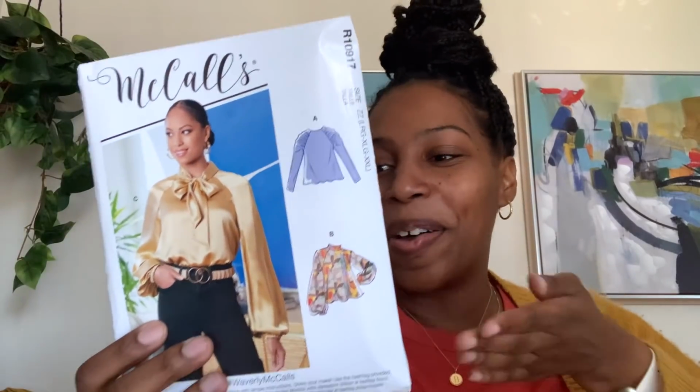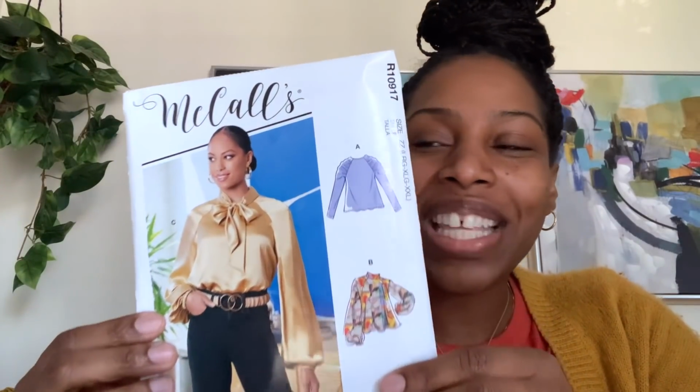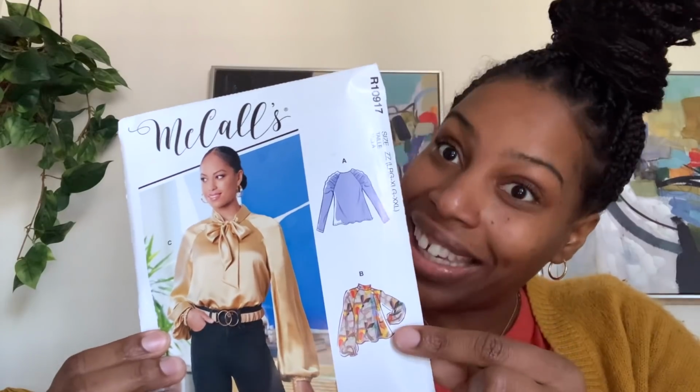The next one I got is McCall's 8147, another top pattern. It's funny because I was like, I don't know if I really love the bow on this one, but the bow is what drew me to this. Girl, make up your mind. Are we into bows or not? I don't know. But seriously though, I really do like View B without the bow. Maybe that's what kind of drew me. But C is really cute too.